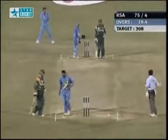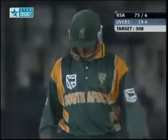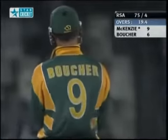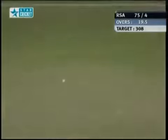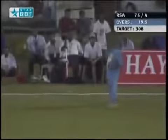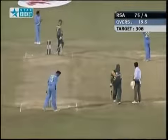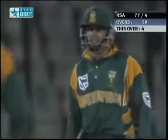Well played by Boucher. He's a fighter. He's not going to give it in, or rather throw in the towel easily. He's going to compete. Loose delivery, and it gets the treatment. Once again, good work in the deep by Gautam Gambhir. Keeps the batsman down to 2. 4 runs coming off that last over from Harbhajan. 20 gone, 77 for 4.